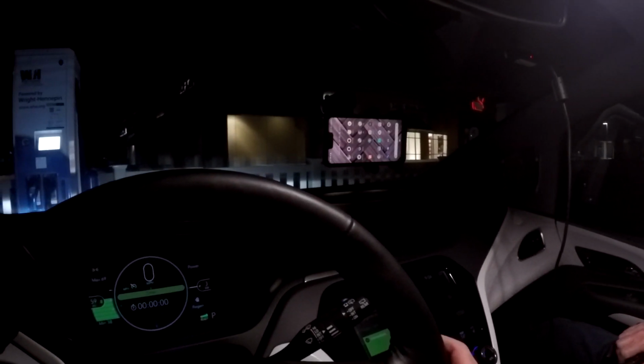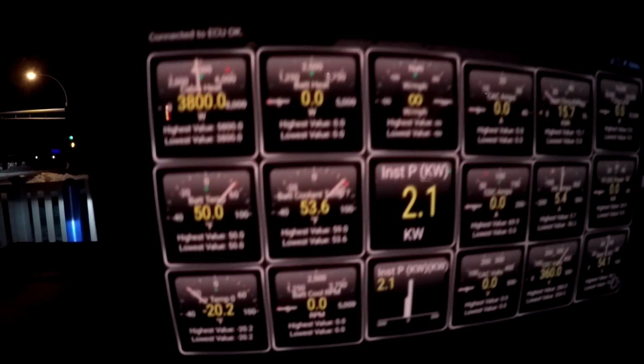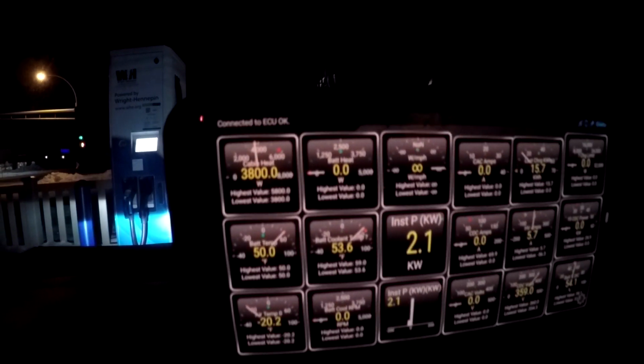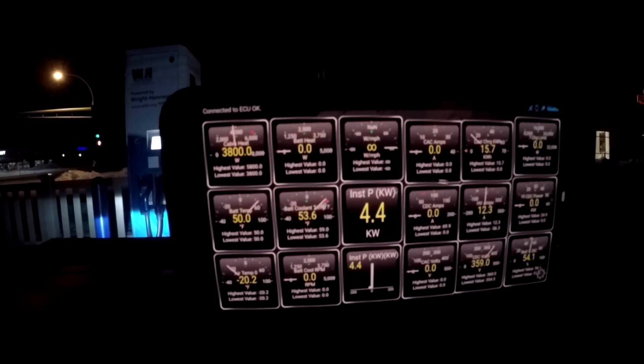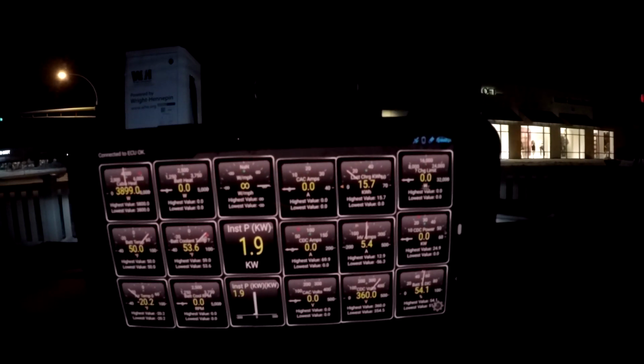So we picked up between 22 and 25 miles in 40 minutes. So I think it would do more than 30 miles in an hour, but not much. Let's just go through and say what the battery stuff is. Battery temperature is 50 degrees, cabin heat's still running, -20 degree outdoor air temperature. Coolant has dropped down to 53 because it was higher than that before. And battery percentage is 54%.